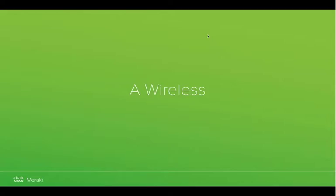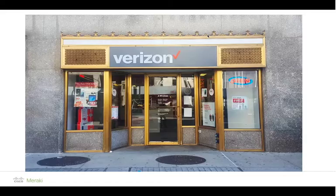So with that, hopefully that's given everyone, for anyone who's not familiar with Cisco Meraki, a clear understanding of what we do and how this technology works, at least to some degree. With that, let's talk a little bit about A-Wireless. A-Wireless, as some of you may know, is a certified Verizon retailer. So you may have seen their stores quite a few times and not known it, because they're generally branded as Verizon stores.